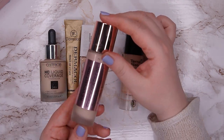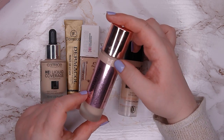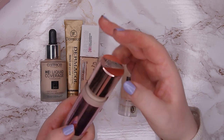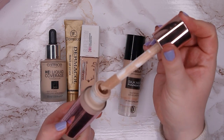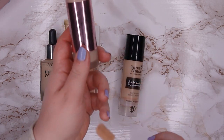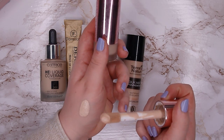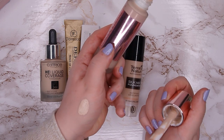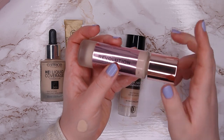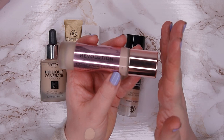Then this one here from Makeup Revolution is the Conceal and Define Full Coverage Foundation. I have it in the shade F3, and if you ever wanted to know what a good shade match for me is, it's this one here. F3 is exactly my color, and I think it's the best shade match that I do own. It's light enough, it has a cool or pinky undertone, and it really does look good on me. This one is a foundation that I like but don't love, but it's working on me.